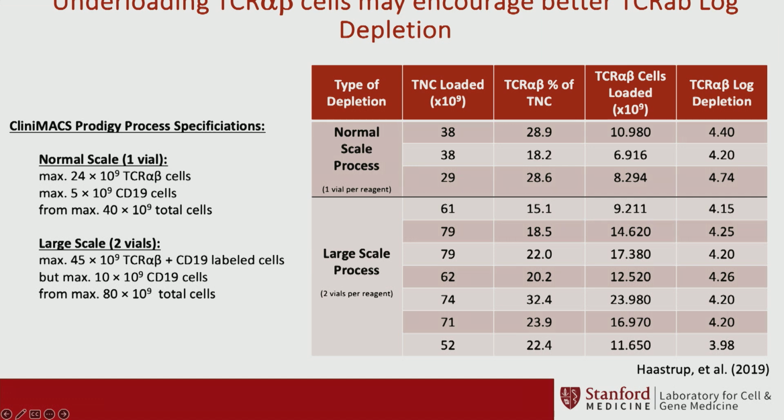Out of the 3 depletions that they performed using the normal scale process, the range for the TNC loaded was about between 29 to 38 billion TNC with the maximum of 40 billion. This consisted of a range of about 6.9 to 11 billion TCR alpha beta cells being loaded when the maximum limit was actually 24. So just to emphasize, that is more than half of the maximum limit.